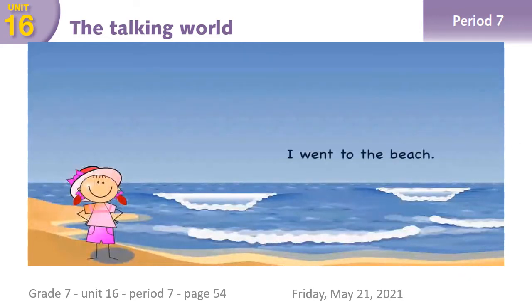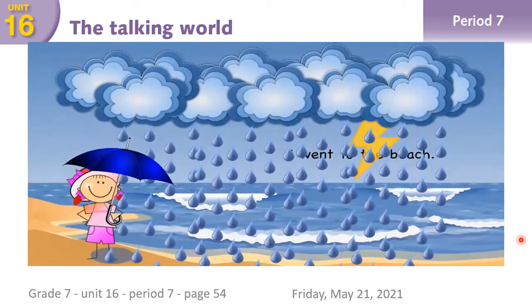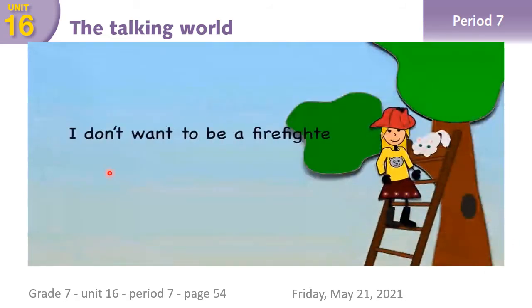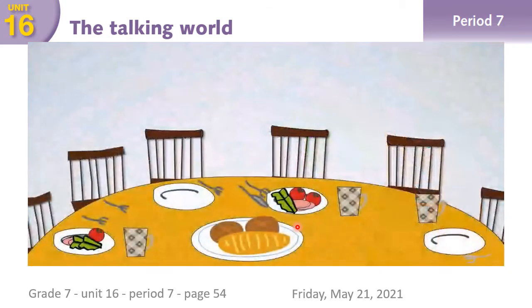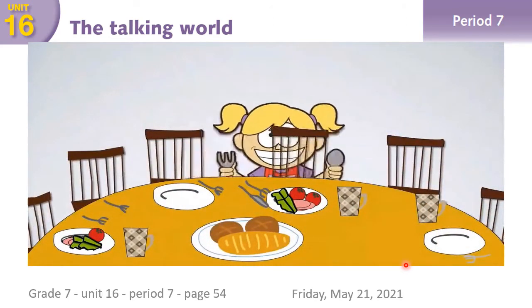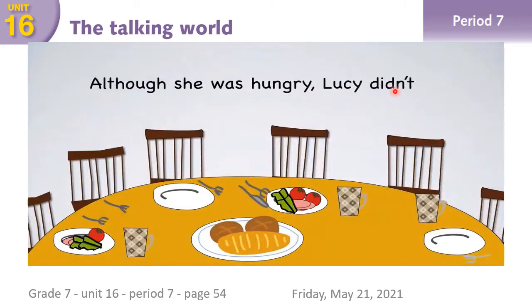I went to the beach. So what? People go to the beach all the time. Oh my goodness. Although it was raining, I went to the beach. Oh. I don't want to be a firefighter, although I could save kittens. Come and get it. Here I come. You gotta be kidding me. Although she was hungry, Lucy didn't eat.